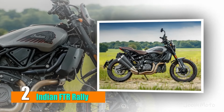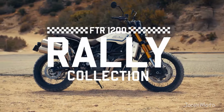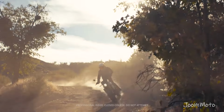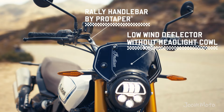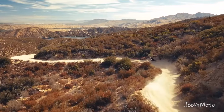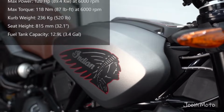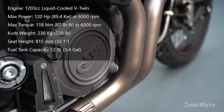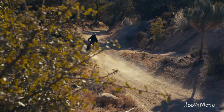Number 2, Indian FTR Rally. The 2024 Indian FTR Rally, a stylish yet functional motorcycle, draws inspiration from the brand's American motorcycle flat track roots and has a chiseled and sophisticated look with black smoke trim and color options. The FTR Rally engine is shared with others in Indian's stable of 2024 motorcycles, and its 1203cc 60-degree V-twin engine produces 120 horsepower and 87 foot-pound of torque.